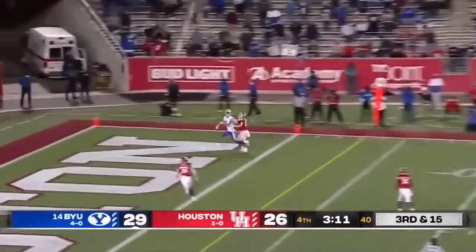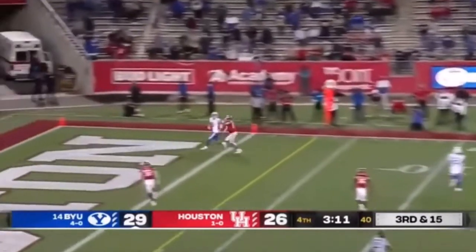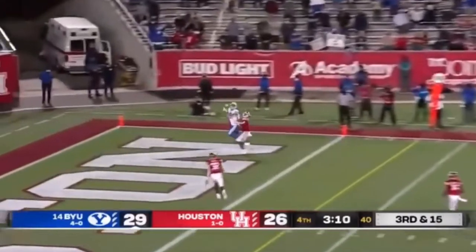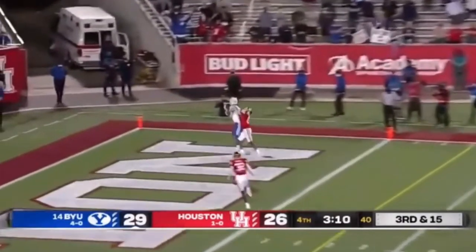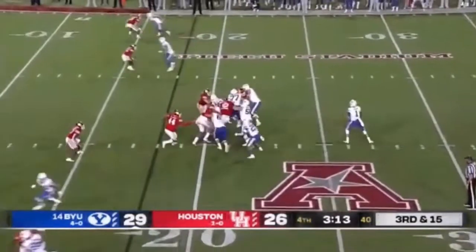But more importantly, just look at the anticipation. There's not too much separation on the outside here. But because this ball placement is so good and this football really has a lot of power behind it, he's able to make a good play on it. Because if that football has a little less power on it, this corner can easily undercut that ball and pick it off. But it has the right power, it has the right accuracy, it has the right location, and this is what Zach Wilson's arm is. It's about the arm talent when it comes to Zach Wilson.